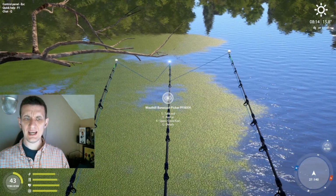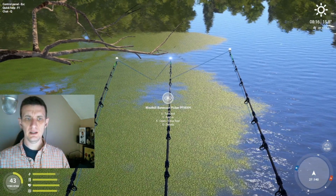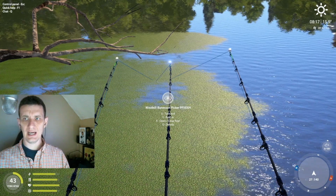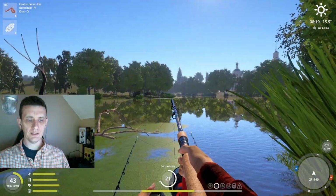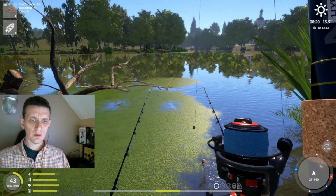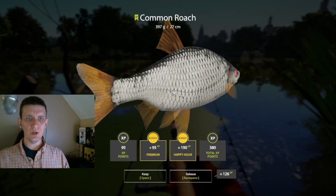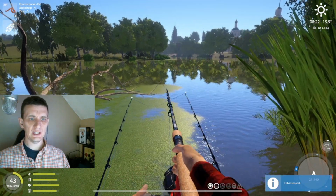All right, so I think by the time we see what this fish is, we'll probably be ready to wrap it up. I mean, it's 8:15. By the time this actually gets on the line and we see what it is, it'll probably be pretty close to 8:30. All right, a little nibble there, and then it took it. Catching roach down here, huh? All right, I think that'll be good. I think we're good now.